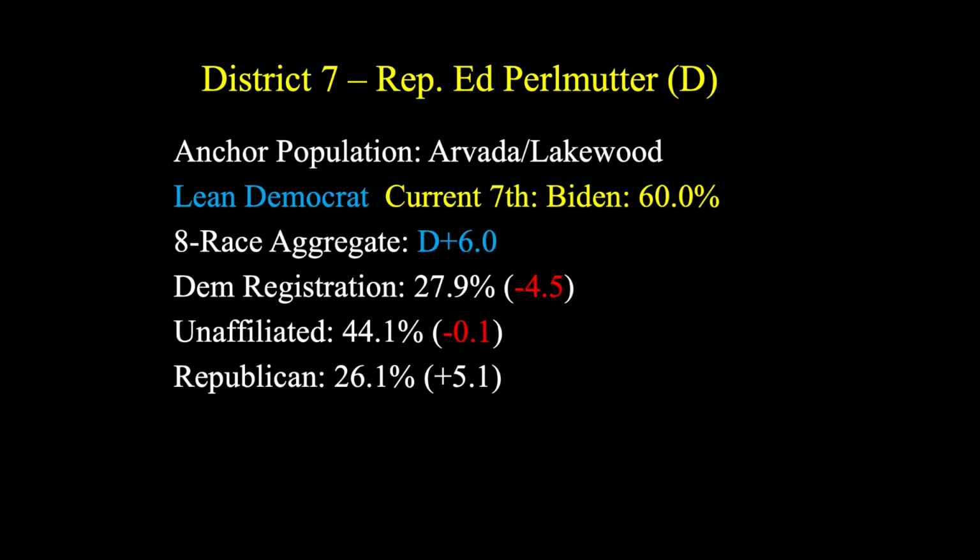Now, the 7th and the 8th district is where this map gets very interesting, because this is where the big change comes from, and this is where the new seat goes into the central part of the state, right around Denver. Ed Perlmutter currently has a district that Joe Biden carried with 60% of the vote. He would not have that under this map.